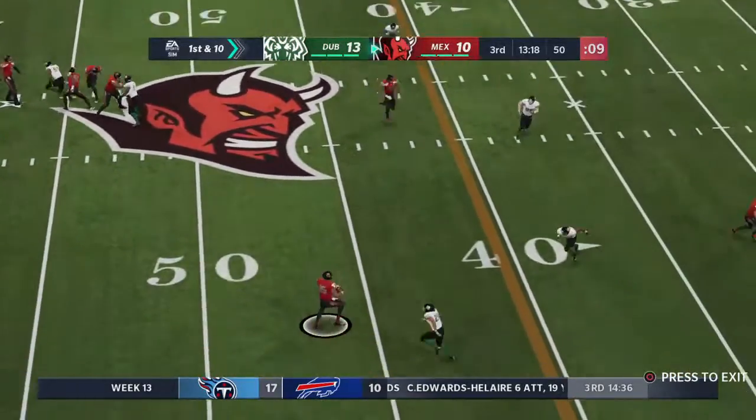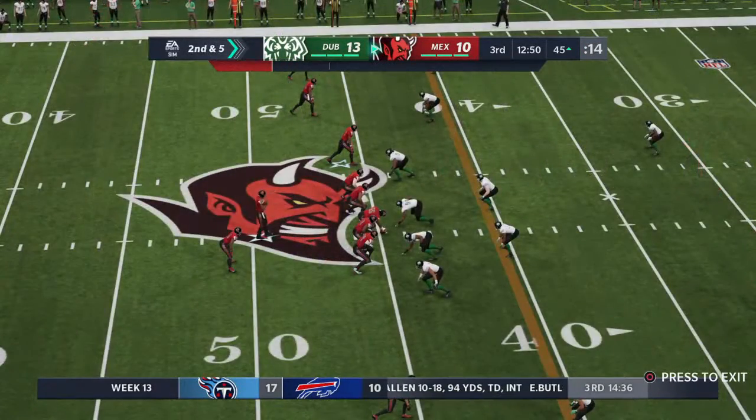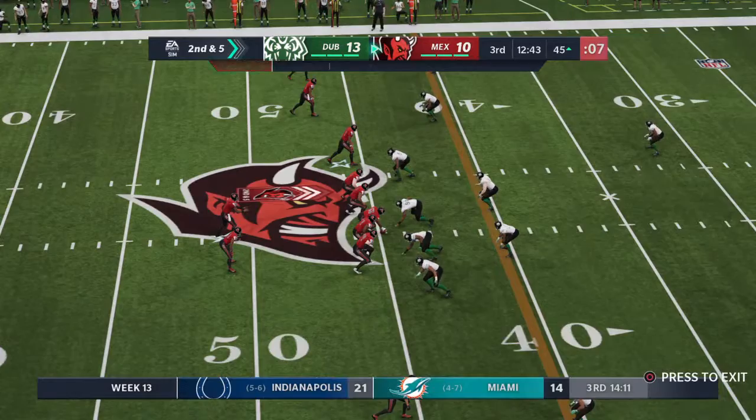Now a shotgun snap as they'll look to throw. Out to Cole on the right side. The pass. 5 yards on the catch there, brings up second down. A gain of 5 brings up 2nd and 5 at the 45-yard line.